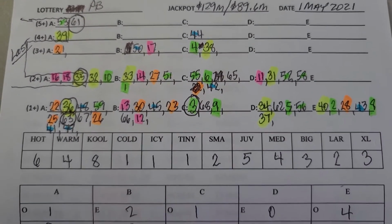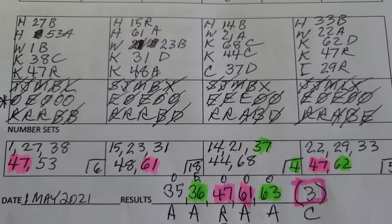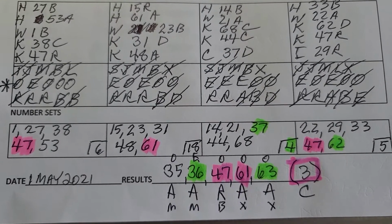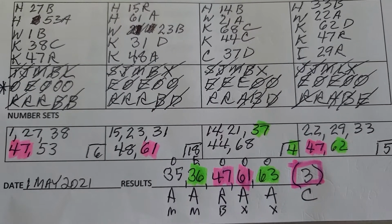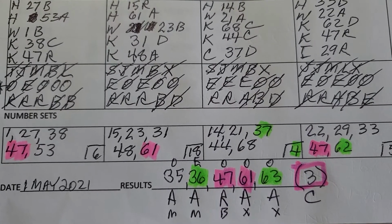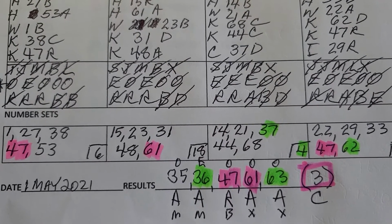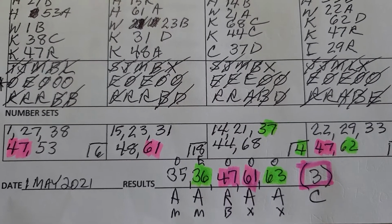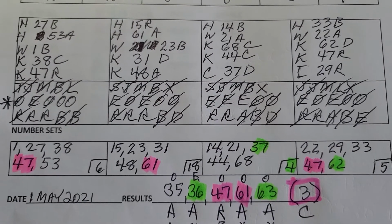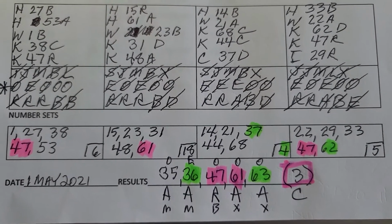Here are the number profiles, and here's the results. The numbers that were drawn were 35, 36, 47, 61, 63, and the Powerball was 3. Out of this, I hit 3 numbers, 47 and 61 here on the grid, and 3 as a Powerball on my pictures. So altogether, there are 3 hits, okay?